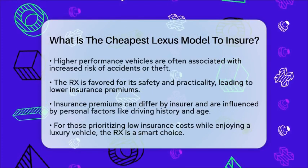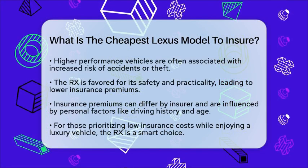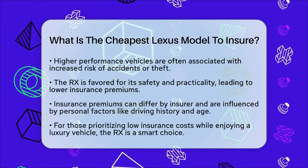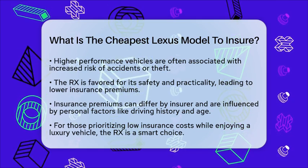It is also important to note that insurance premiums can vary by insurer and depend on your driving history, age, and other personal factors. However, the RX consistently remains the most affordable Lexus model to insure.